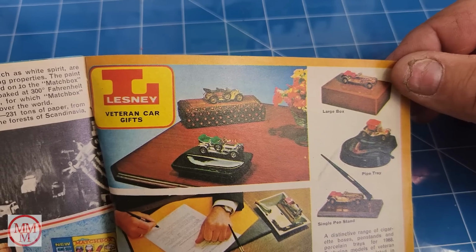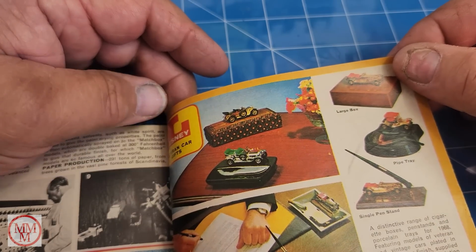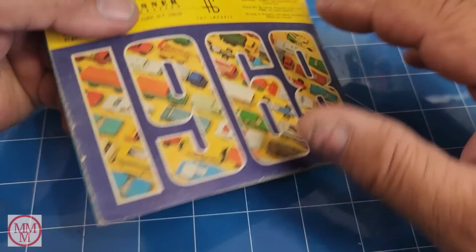And look at those gifts. Those would be beautiful collector's items. I've got one of the coin trays. I called it an ashtray, but I think it's a coin tray. Similar to that one there with the Rolls Royce sitting on it. And there's the rear cover.